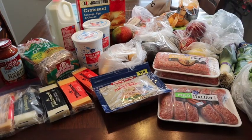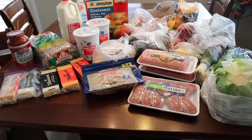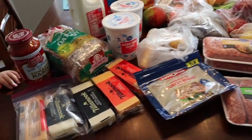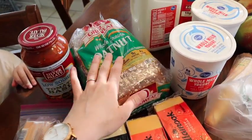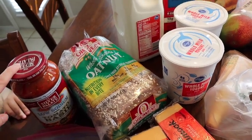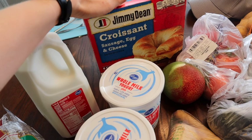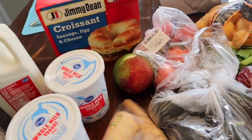It is week 1 and I'm just about to show you what I got at Kroger. It is December 29th and this is my haul for week 1, trying to cut my grocery budget in half. I've got 5 blocks of cheese, some bread, some pasta sauce as a stock up item, milk, yogurt, some easy breakfast for my husband because he doesn't eat breakfast with the rest of us.